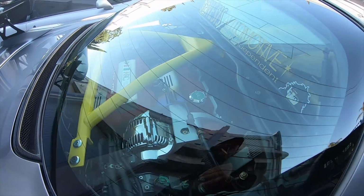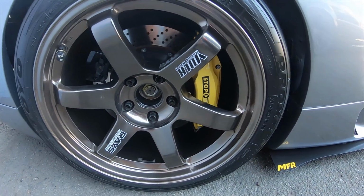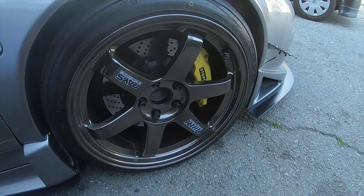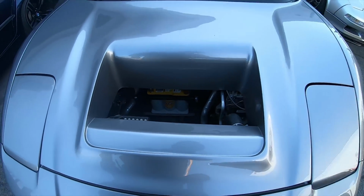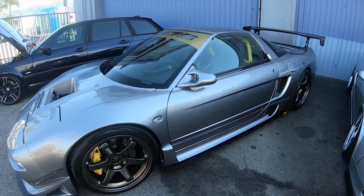And then we have the NSX. It's a gorgeous NSX with the ARC, everything, the world. T37s, big brake kit up front and the rear. It's one of the cleanest NSXs that we have seen. Battery in the front, pretty nice. Nice little lineup right here.